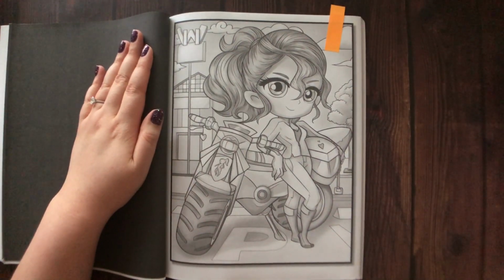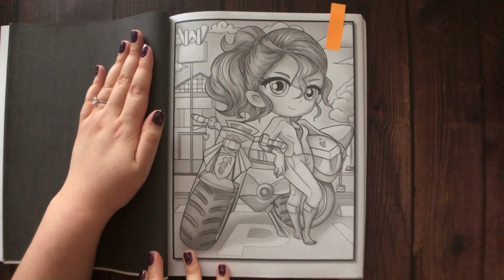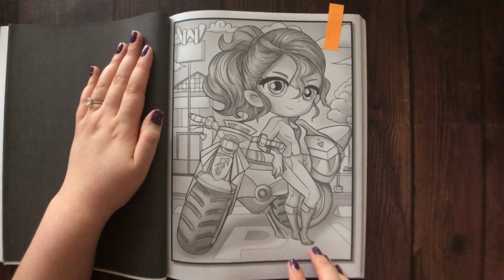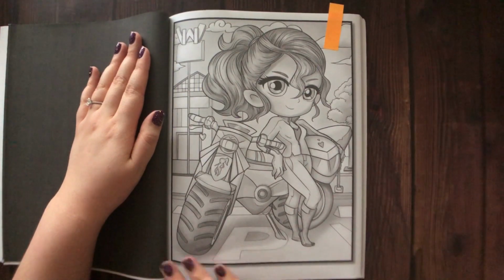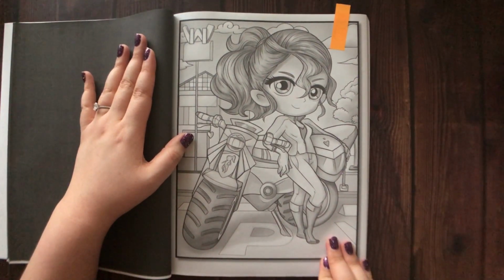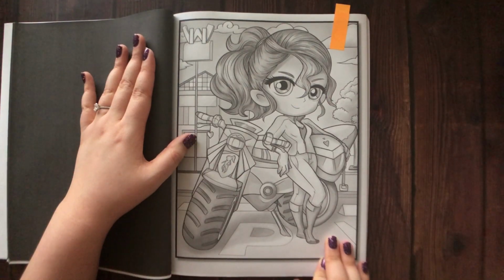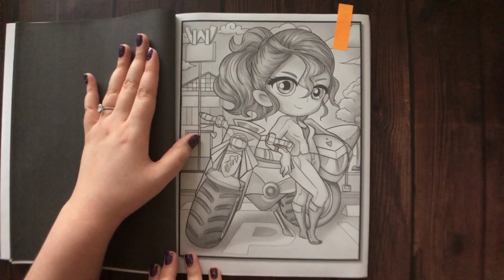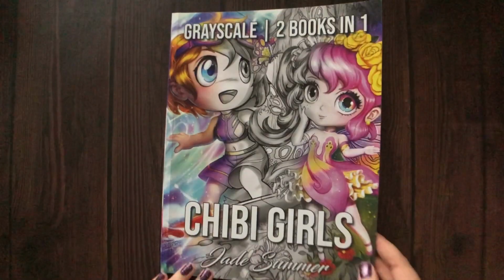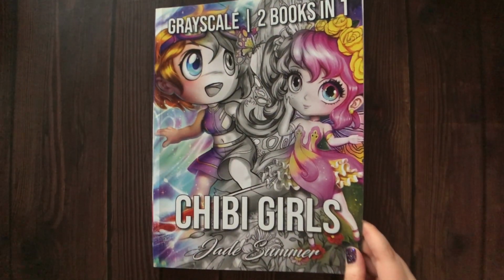This is our motorcycle gal. I think this will be fun. A really great thing about this prompt specifically is that I don't have any real attachment to motorcycles, so I probably wouldn't have colored this page very soon. But now it'll move to the top of the list for the scavenger hunt. So that was a motorcycle from Chibi Girls Grayscale by Jade Summer.